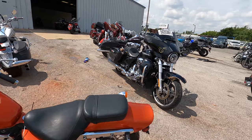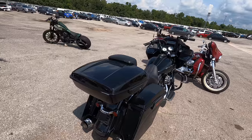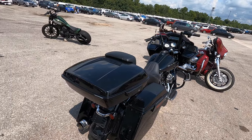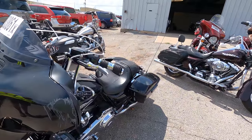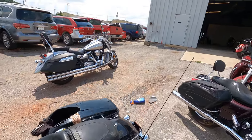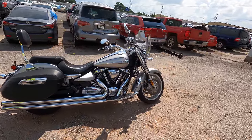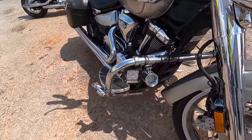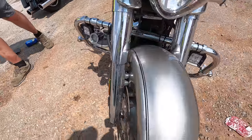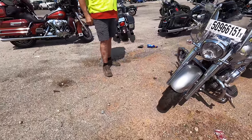Well, we got a lot of nice bikes out here. This one right here, man. That is beautiful. Look at all of them. There's Silver Bullet right there, man. I think I've been eyeballing this one for a long, long time, and it's still here. Look, they got LED lights on this. Look at this. Wow. Oh my goodness. Maybe this isn't the same one. Yeah, maybe that's not the same one.